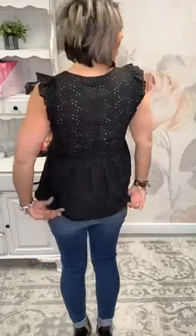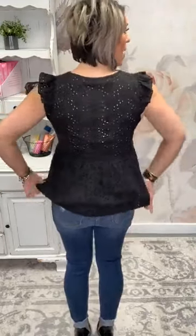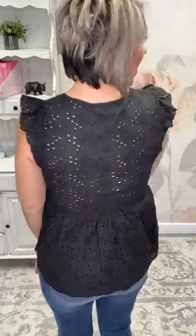So Christine's going to put this one on so y'all can see it. Oh, is it not lined on the back? Oh, it's not. No, it's not. Oh, it's just lined on the bottom portion under that peplum. Oh, that's even cuter. Do you guys see that? Christine was putting it on and I'm like, I can see her back.